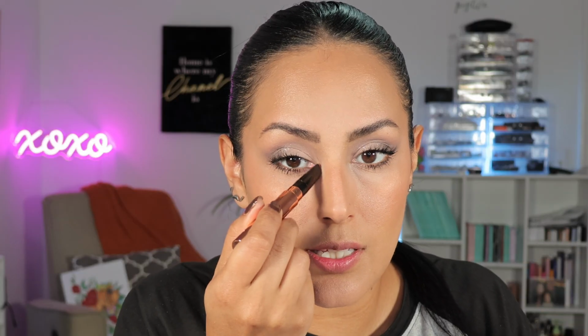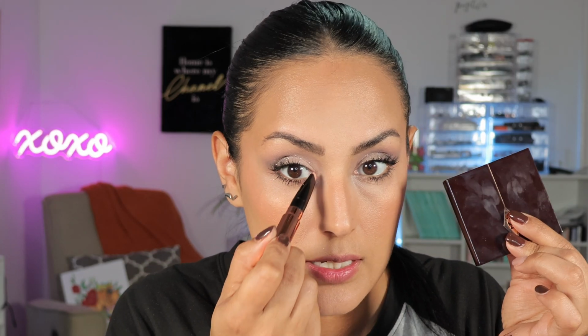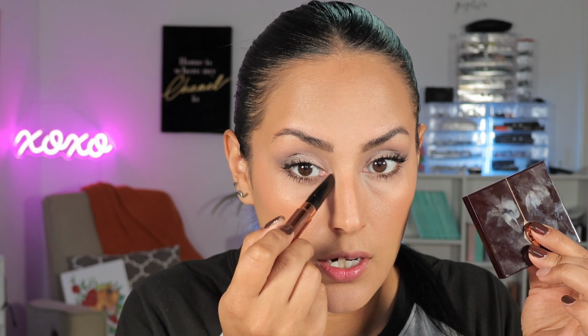It's essentially the pressed glitter that was in here, except in a stick form, which makes it easier to apply if you don't want to tap your finger anywhere near your eye. And the glitters are softer, they're smaller, which makes them a little more on the wearable side. You see, there's like a frost to them. It's very pretty. And because I'm so all over the place, I completely forgot. Otherwise, I would have tapped one of these on the eyes so we can actually see its full effect.